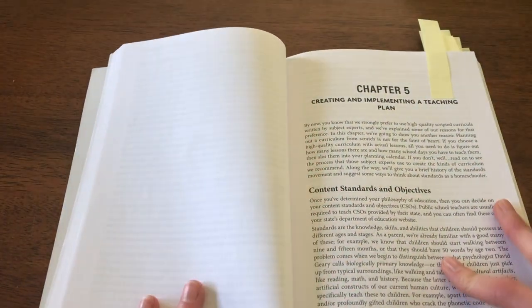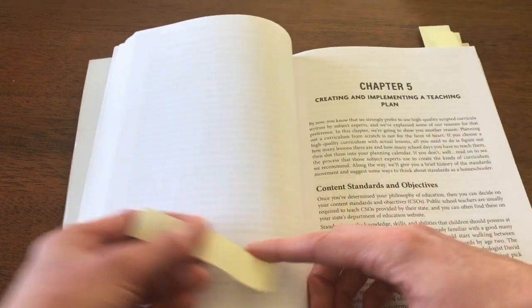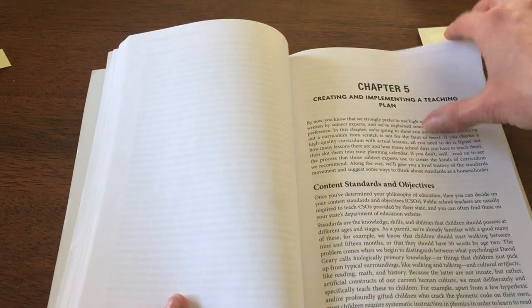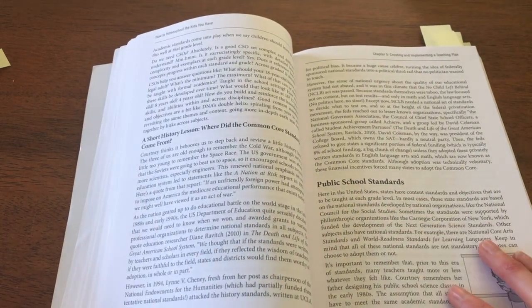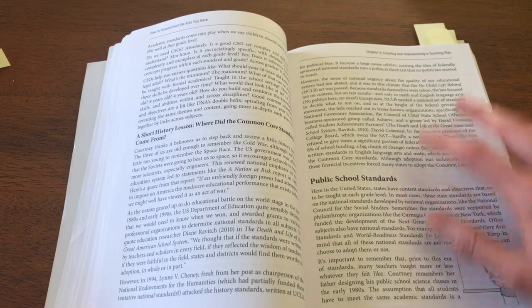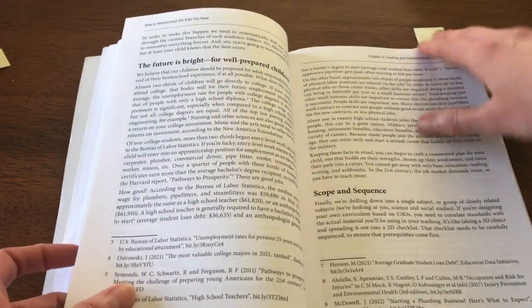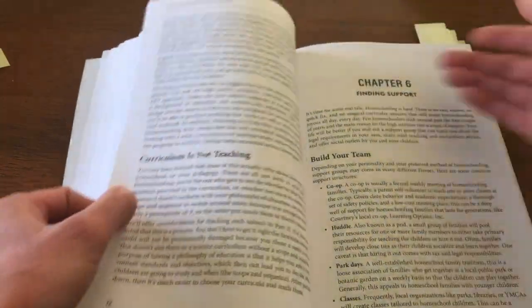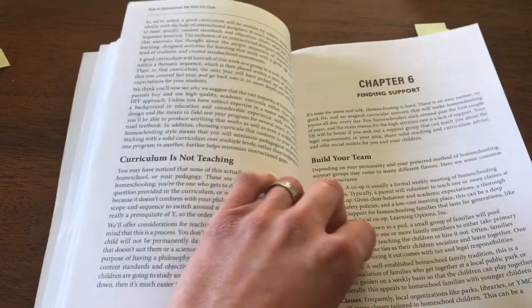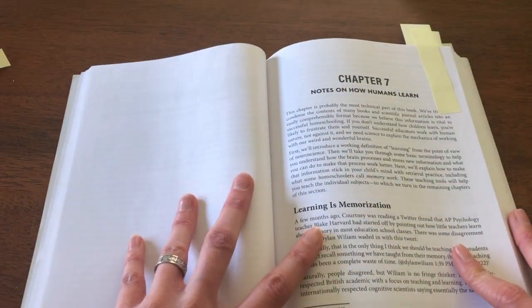So Chapter 5 is all about creating and implementing a plan. So looking at content standards and objectives. And I know people are like, public school standards. No, but why is it important to have standards and check marks and benchmarks in place for your child? So they go into that. Chapter 6, obviously finding support. I think that is really important in homeschooling. It's really hard to do it all by yourself.